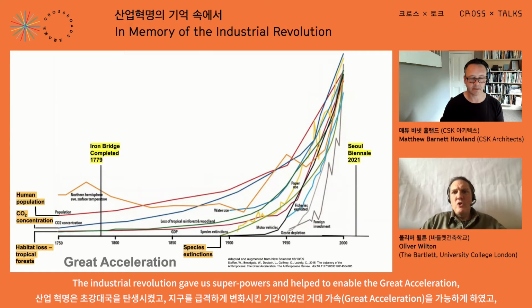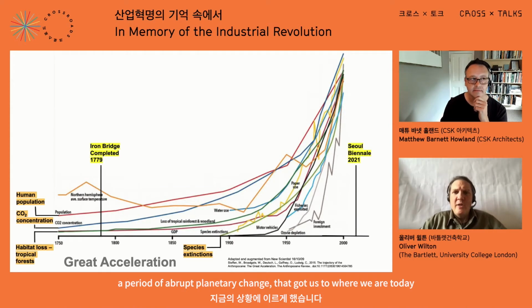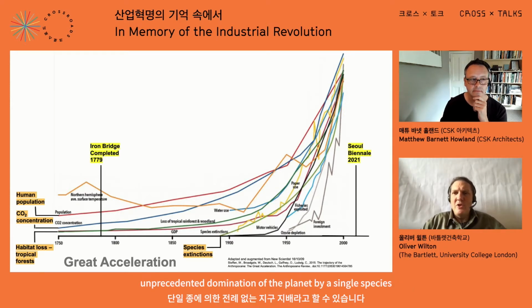The Industrial Revolution gave us superpowers and helped to enable the Great Acceleration, a period of abrupt planetary change that got us to where we are today. Unprecedented domination of the planet by a single species.